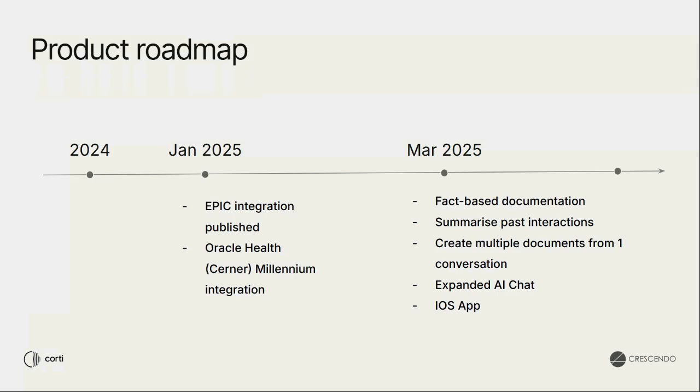Expanded AI chat: you will see us adding more and more power and AI to that. We will always do that in a super safe way, working together with the companies to guide us and secure us on clinical safety and all of that. And the last thing, you will also see a Corti possibility on an iPhone app that will let you create your notes automatically when you're not in front of your computer screen, when you would be in a hospital and you want to continue your note taking. So that is coming in March.